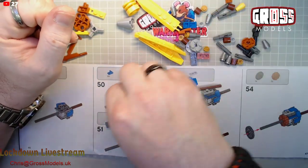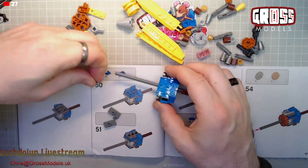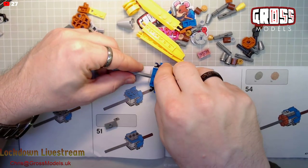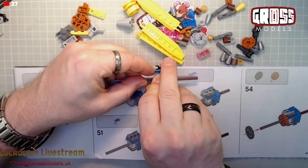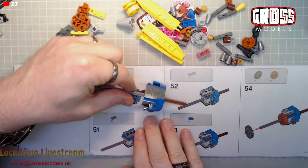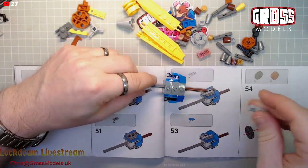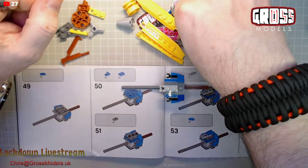Three of those I need. Three of the 2x1 with a single stud on top. You've always got to have the studs on top. That's the way it works. One, two, and three. Right, next up on the build list, one of those. That's easy. And then one of those. That's even easier.